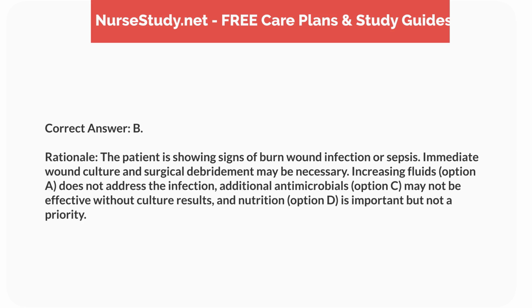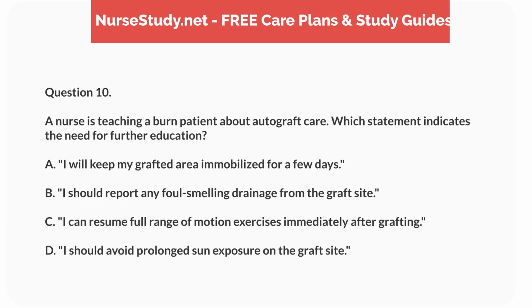Question 10. A nurse is teaching a burn patient about autograft care. Which statement indicates the need for further education? A. I will keep my grafted area immobilized for a few days. B. I should report any foul-smelling drainage from the graft site. C. I can resume full range of motion exercises immediately after grafting. D. I should avoid prolonged sun exposure on the graft site.